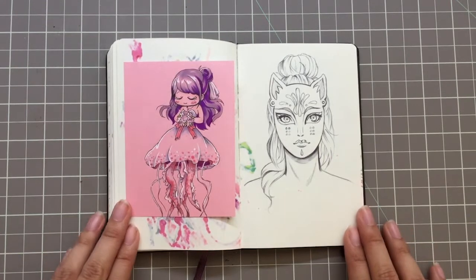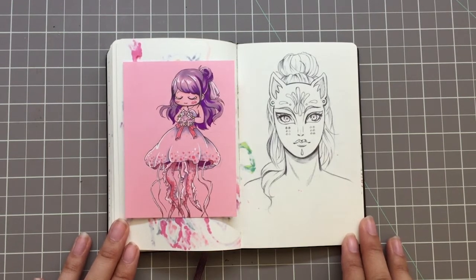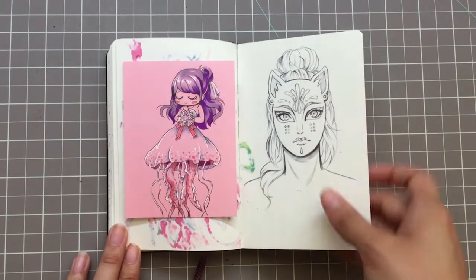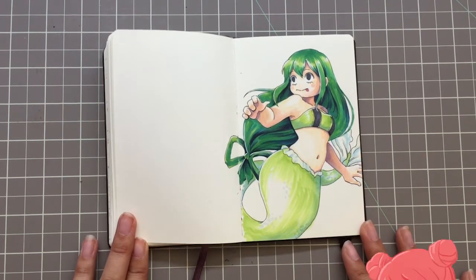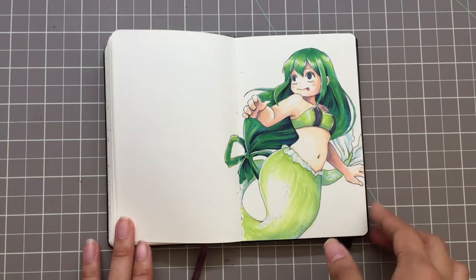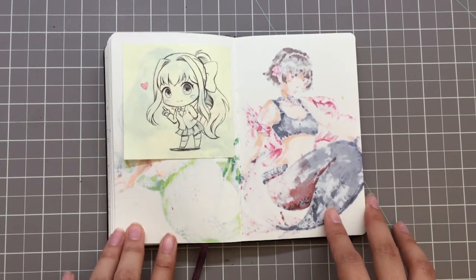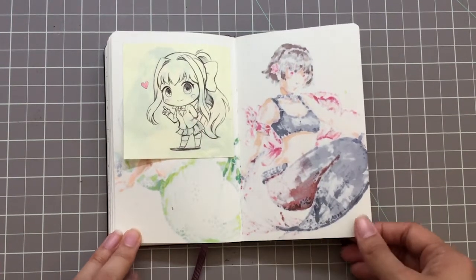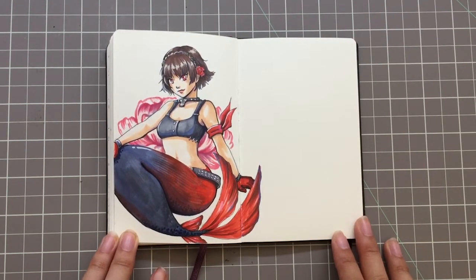And on the bleed through page is a little post-it of a bride jellyfish mermaid. And on the opposing page is just a ballpoint pen sketch of a masked character. In no way inspired by Persona. Here we have another marker sketch of Tsuyu from My Hero Academia as a mermaid. And on this bleed through page we have a quick post-it doodle of Monika from Doki Doki Literature Club. And our final drawing of the sketchbook is another mermaid featuring Makoto from Persona 5.